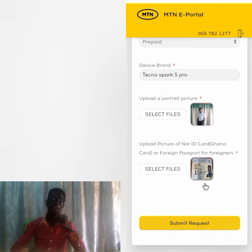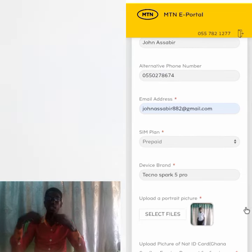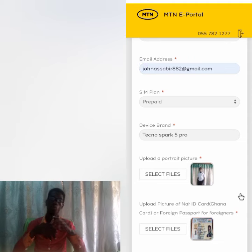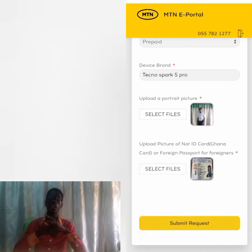After providing all this information, you can see your customer name, your alternative phone number, and your email address. You need to provide it correctly so that the email will be sent to you. Then you select SIM plan, either prepaid or postpaid. Then here is what is needed, your device brand. You need to provide it so that MTN will know that your phone can support eSIM. Then you upload a portrait picture, then upload your national identity card, either Ghana card or passport. Then you submit your request.